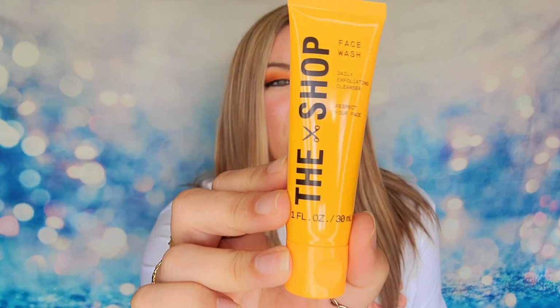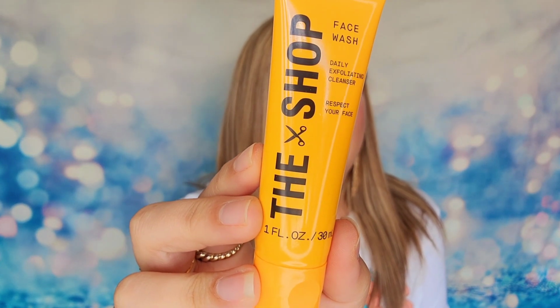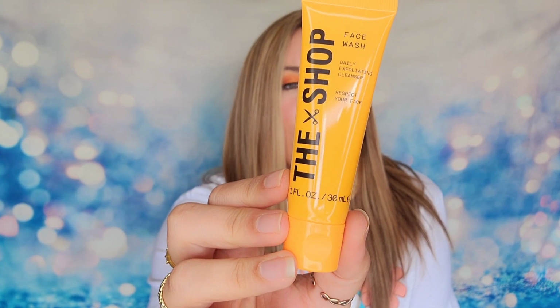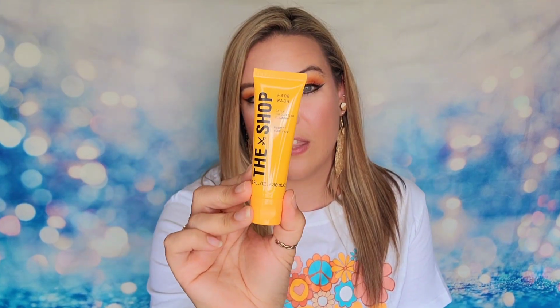We also have a product from the shop, and this is their face wash. This is a travel size daily cleanser. We have 1 ounce here of product. This one is $9.97 at Walmart for the 4 ounce version. So this is going to be a daily exfoliating cleanser. So not only will it cleanse, but it's also going to exfoliate your skin and remove like dead skin cells or dry skin. And it's also going to give you smoother texture after using this product.